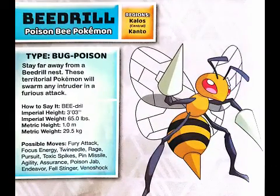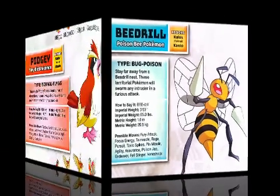Beedrill, the Poison Bee Pokemon, a bug and poison type. Stay away from a Beedrill nest. These territorial Pokemon will swarm any intruder in a furious attack.